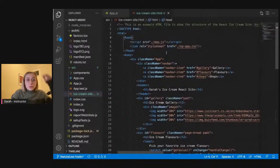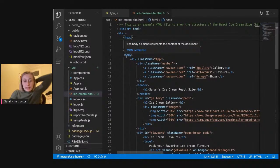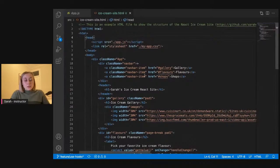All right, so let's take a look at what this might look like in HTML first. So hopefully you can see my screen okay. Give me a shout if you can't.